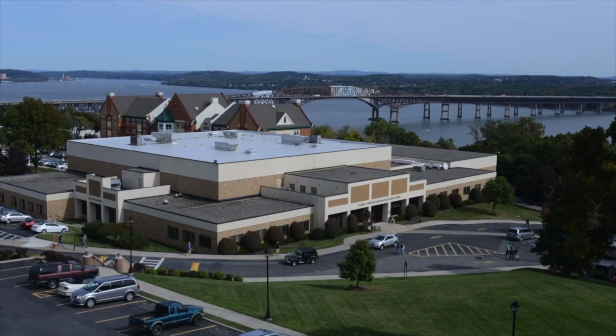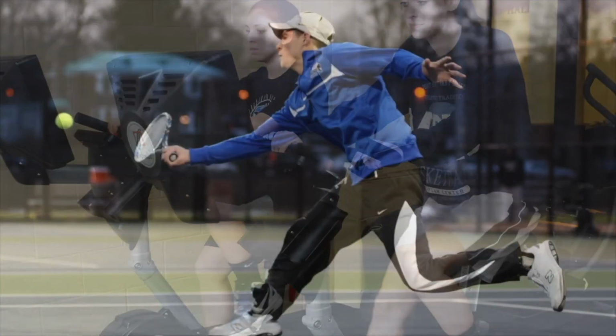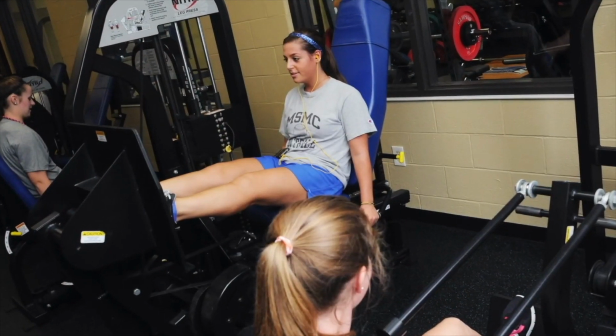Leaving Hudson, you'll be passing Kaplan Recreation Center. As a student here, you have free access to all of our state-of-the-art facilities. In fact, if you have a gym membership elsewhere, you might consider suspending it because you can exercise your mind and your body right here.